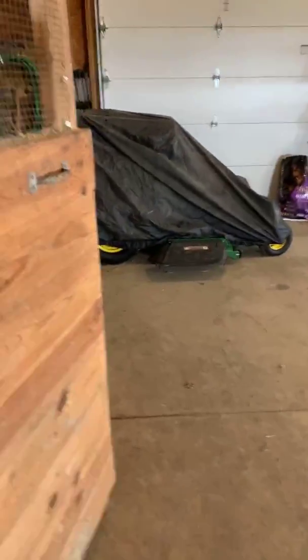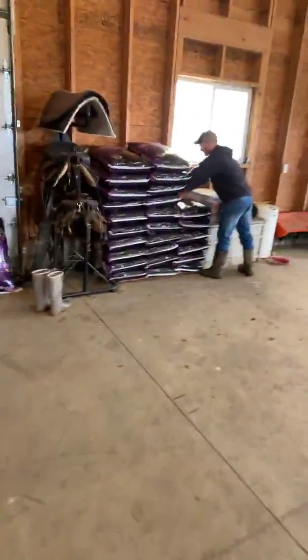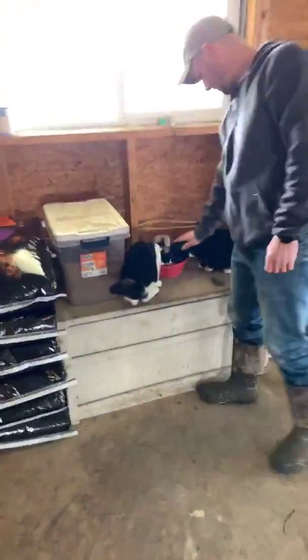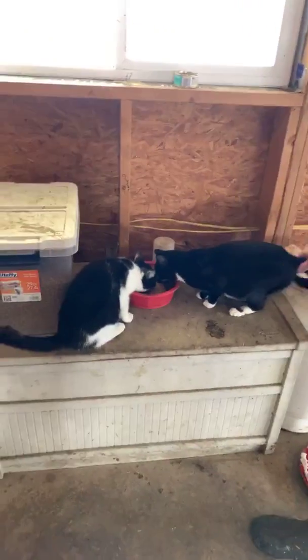Let's go meet the cat, shall we? But yes, the roosters crow in the morning. They actually crow in the evening and sometimes throughout the day. It's not just a morning thing for them.